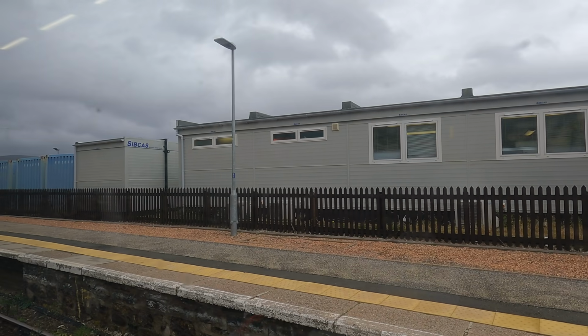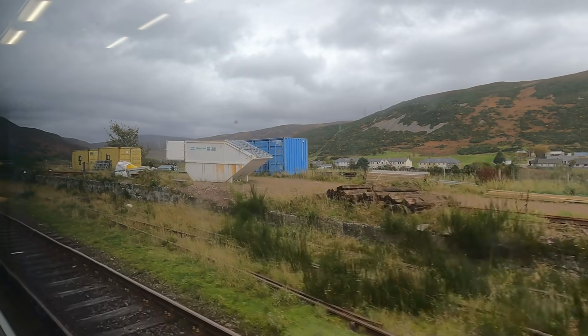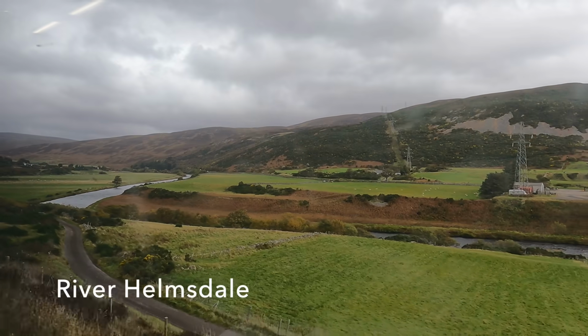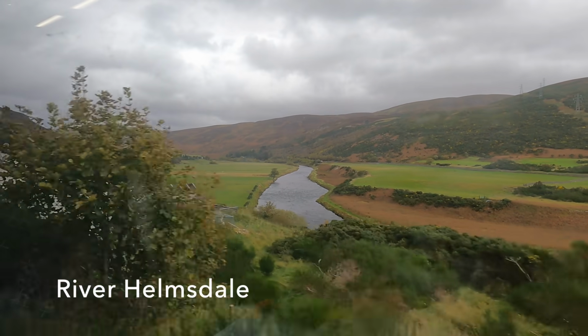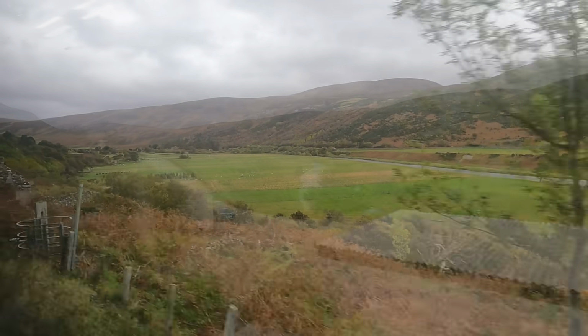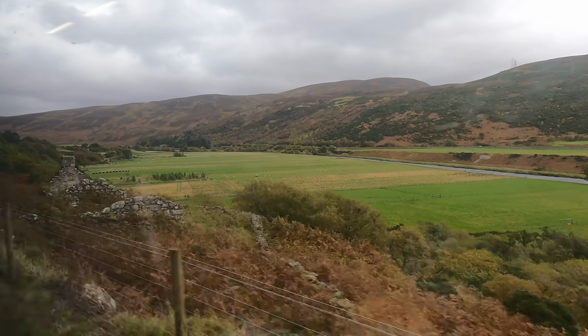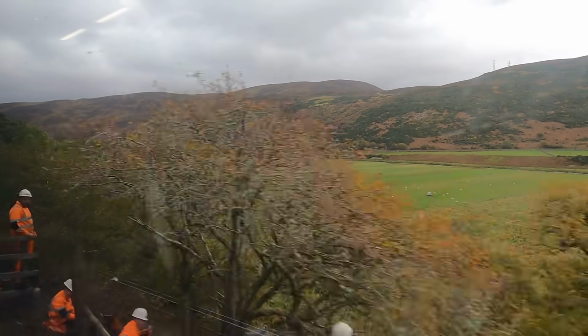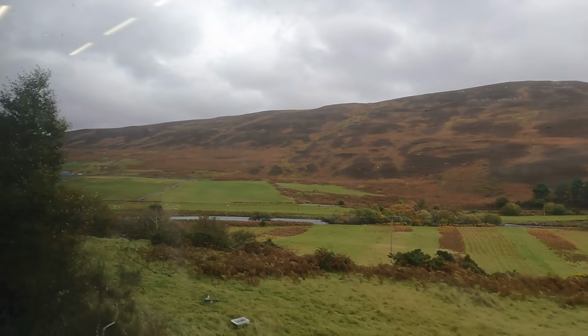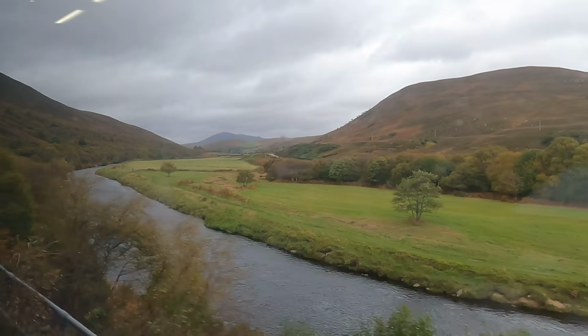Here the A9 road continues up the coast to Wick, but if we are going to cross over to get to Thurso, then we're going to thread our way between the hills up the Helmsdale's valley. My guess is that this is a deep, wide glacial valley, and from here in the train there's some lovely views of the river and the mountains beyond.